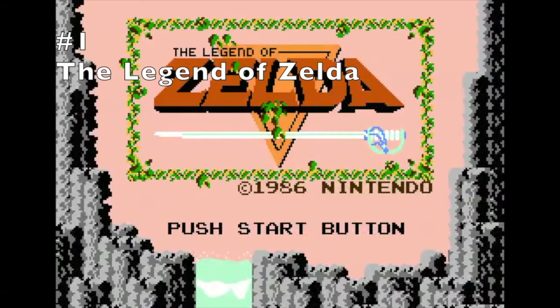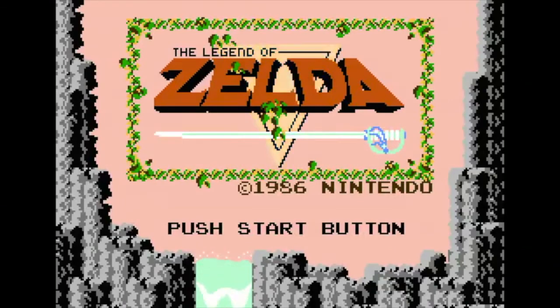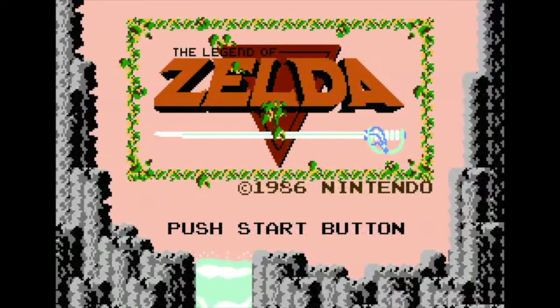And finally, number 1, I have to go with it, like probably most people will, but you gotta go where credit's due, where it all started. The Legend of Zelda off the Famicom/Nintendo Entertainment System.